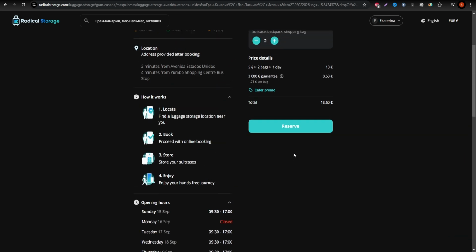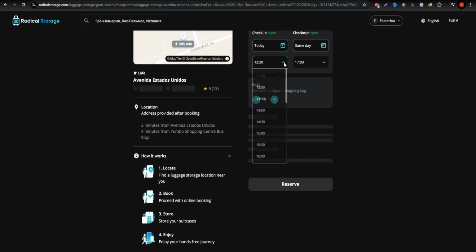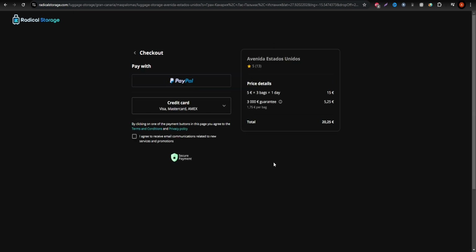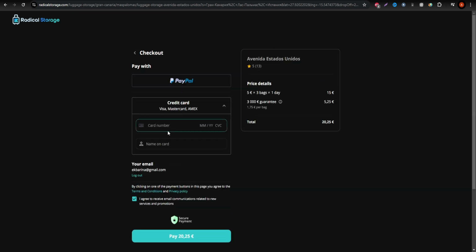When you arrive, show the reference to the staff, and they'll securely store your luggage. And that's it. Now you can explore Gran Canaria worry-free, knowing your belongings are safe with Radical Storage.